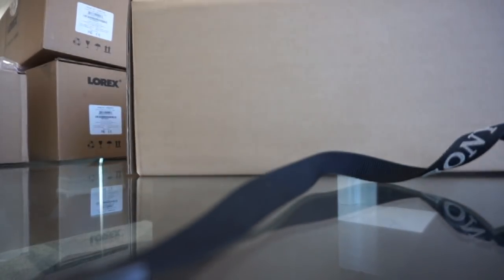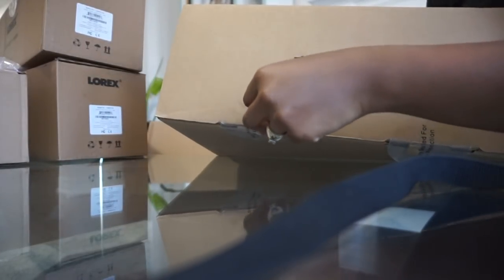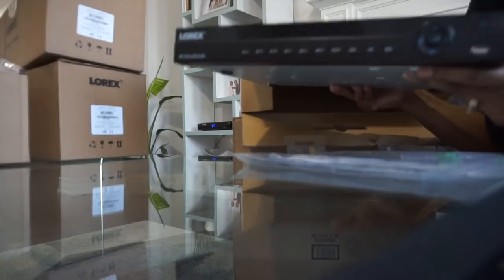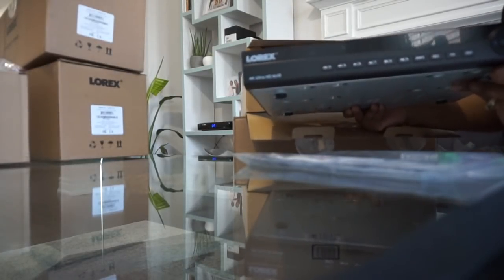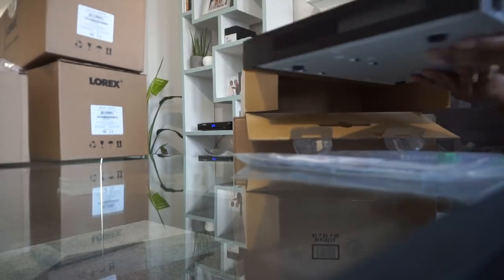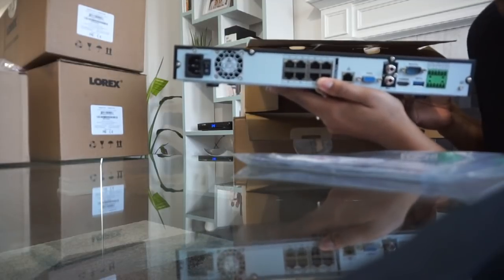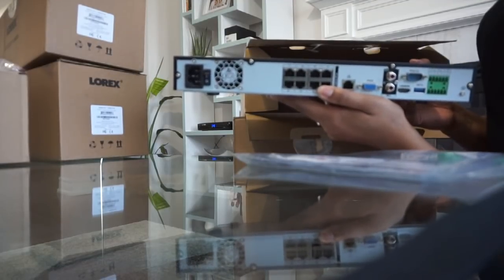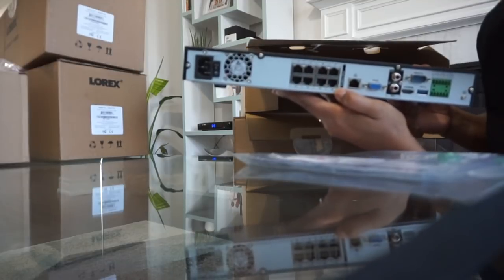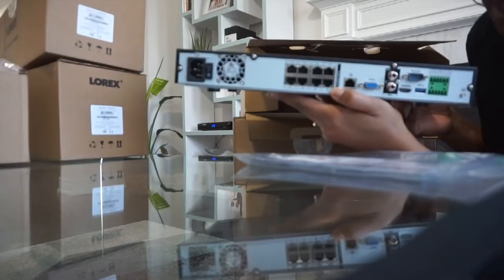This is the other one. And then this is the main system that you connect all of your cameras to. So this is the NVR system. It is a 4K Ultra HD system. It has different ports at the back for cameras. We are only installing, well, I shouldn't say only, because 4 cameras is sufficient for a home. We're doing 4, but if you guys can see, there are 8 ports here, so you can extend it and add additional cameras in the event that you needed them.